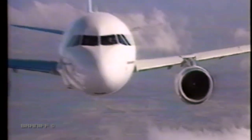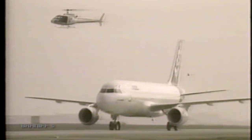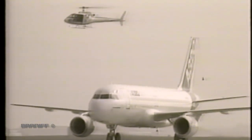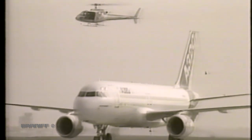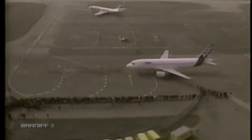With a range of 3,150 nautical miles, the A320 is the first 150-seat aircraft with the year-round ability to fly coast-to-coast with a full passenger payload. The A320 with a full payload offers a 50% improvement in fuel economy over the 727-200. The Braniff A320s are built by Airbus Industry, a partnership of Europe's largest aircraft manufacturers.